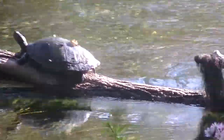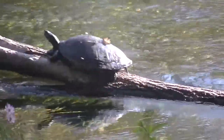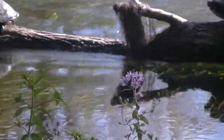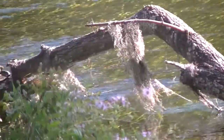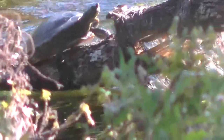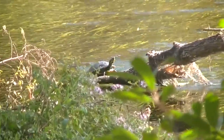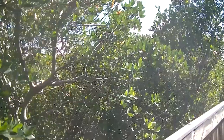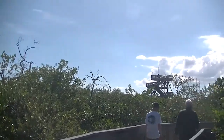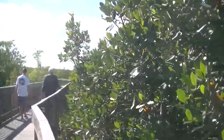Called musk turtles, M-U-S-K. Along this boardwalk, it's all mangroves. Oh my gosh, we're going up in a big tower here. That'll be great. The mangroves are protected around this part of Florida.